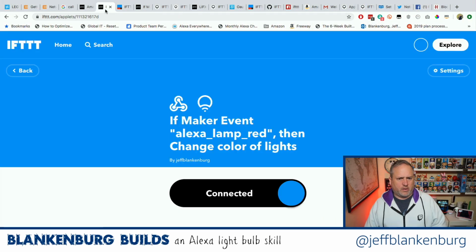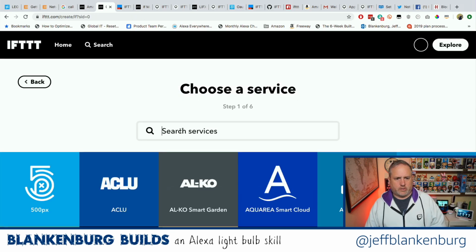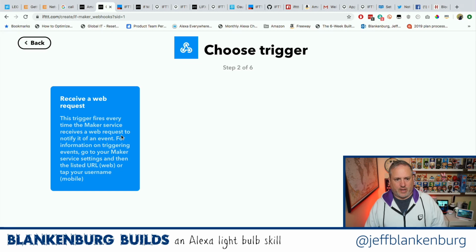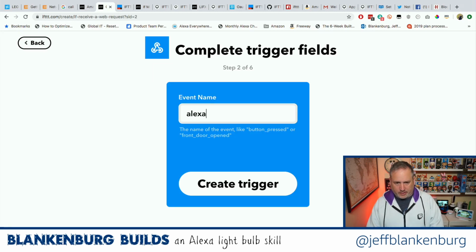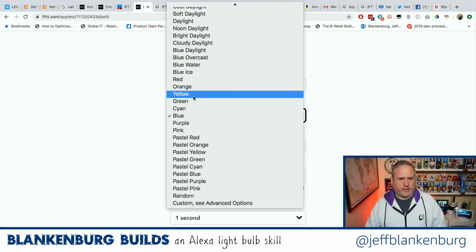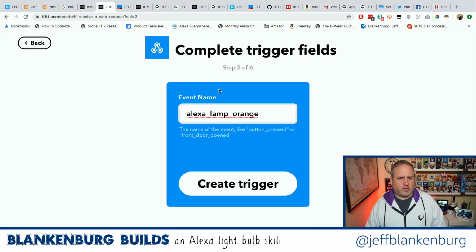So we'll come back here, and we'll create another one that is webhooks. This is the sucky way to do it. But the API isn't working, and it does specifically say Alexa lamp orange. I should be doing this with the list of colors they've given me. So let's see, we had red, orange, yellow, green, cyan, blue, purple, pink. We'll just do those for now. I can always add more colors later. Red, orange, yellow, green, blue, purple, pink. Okay. So in here, orange is the next one.